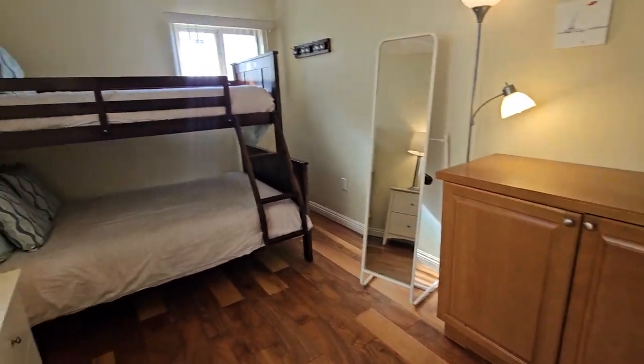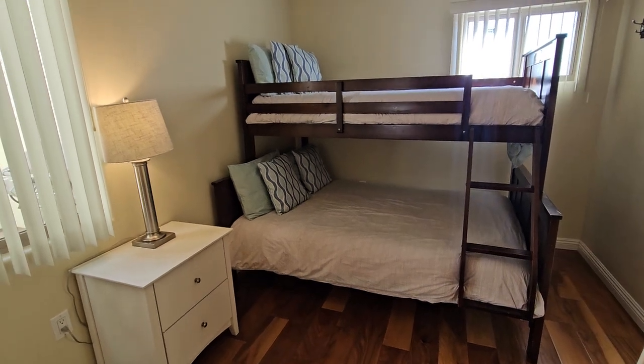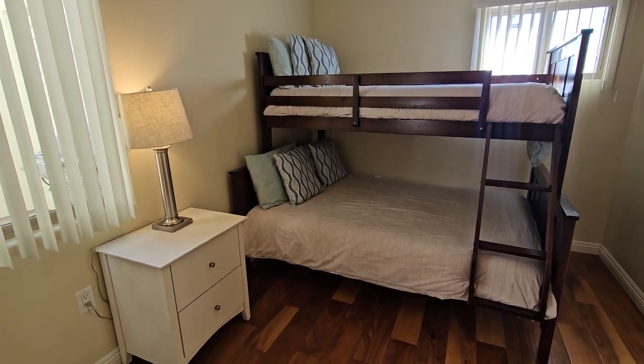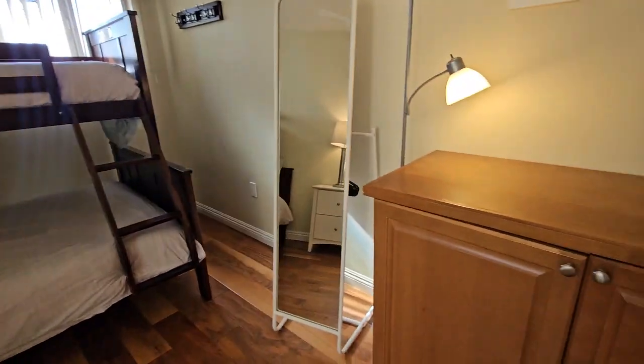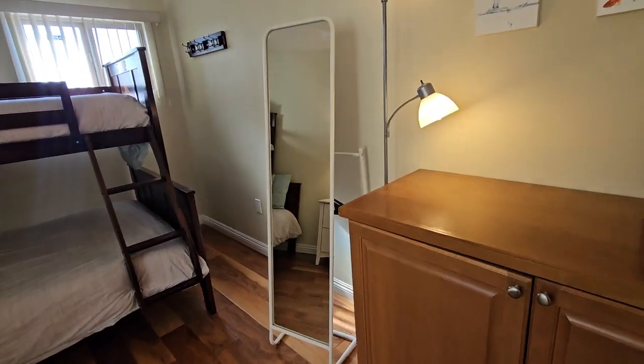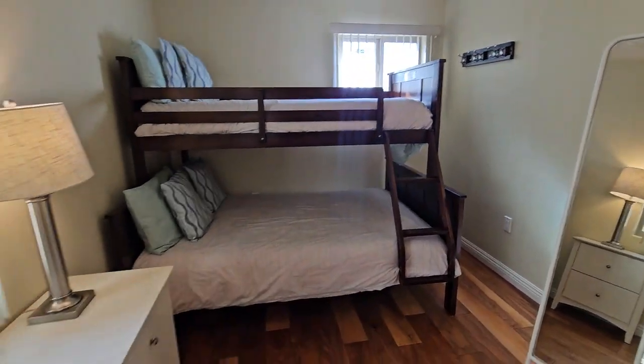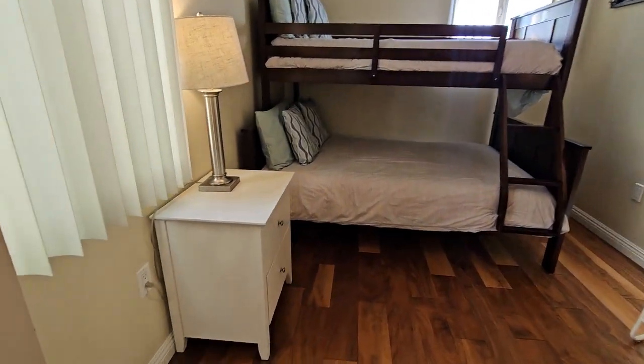Here's a second floor bedroom. There's a full size and twin size bed here. And also more storage here for linens or clothing. There's some hanging space in the back of this mirror to hang some clothes and some hooks up there. And this dresser is empty as well.